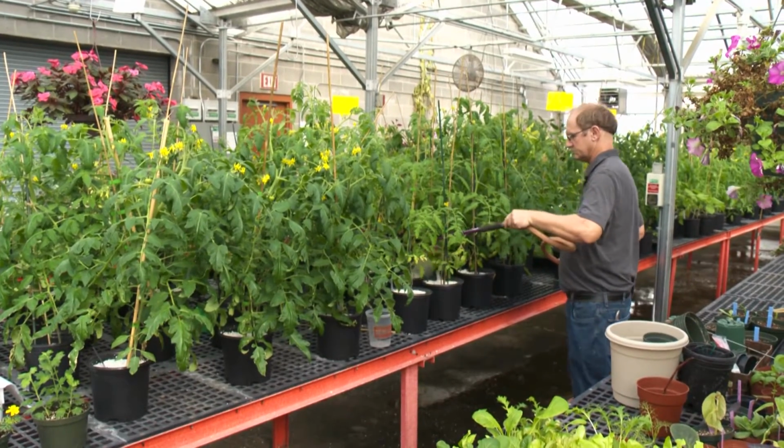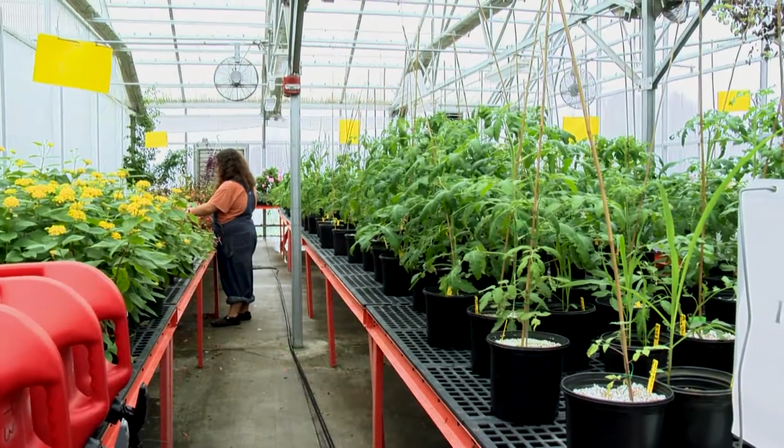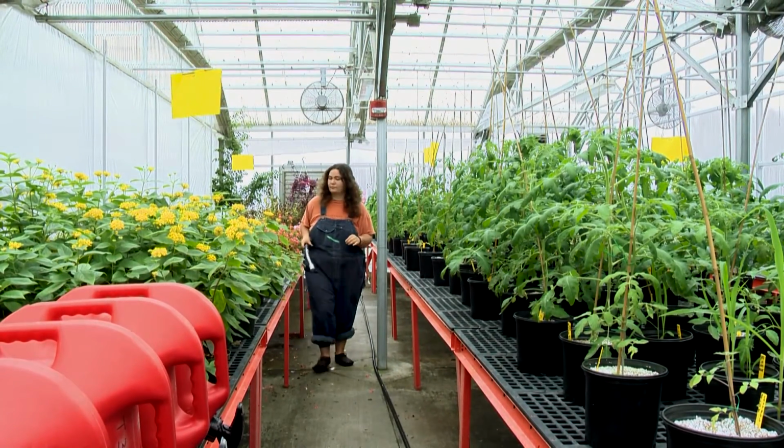And of course, we have an excellent greenhouse manager as well. So it's a very nice, cohesive team. We all work really well together. So full-time, adjunct, staff. We also have work-study students in the greenhouse. They contribute significantly as well. We work so well together, and that's why this program is so successful.